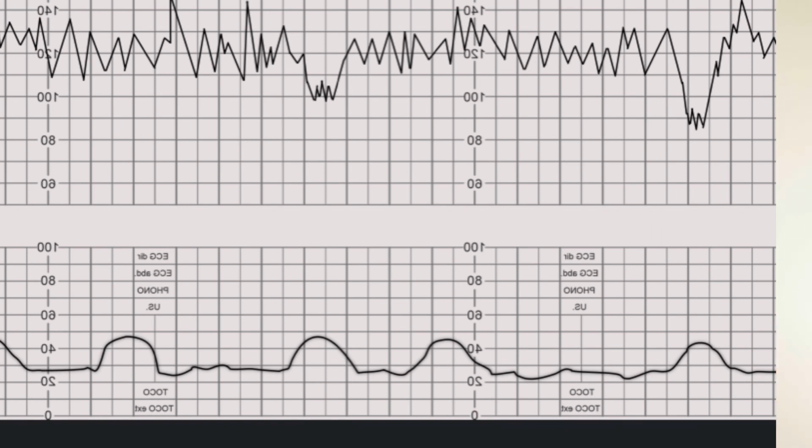Then you're also looking at acceleration. Acceleration is an increase in baseline. We like acceleration, it shows the baby is fine. But any deceleration is a decrease in baseline of up to 20 lost beats. We also look at the characteristics of this deceleration. If the deceleration recovers immediately, you just take note of that.